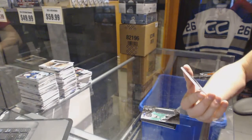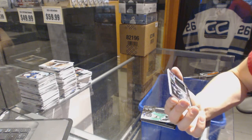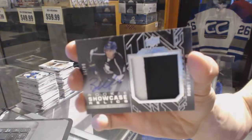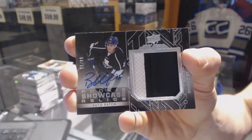And we've got a rookie showcase relics, patch and autograph, numbered 4 of 15 for the St. Louis Blues, Jake Allen's backup Jordan Binnington.